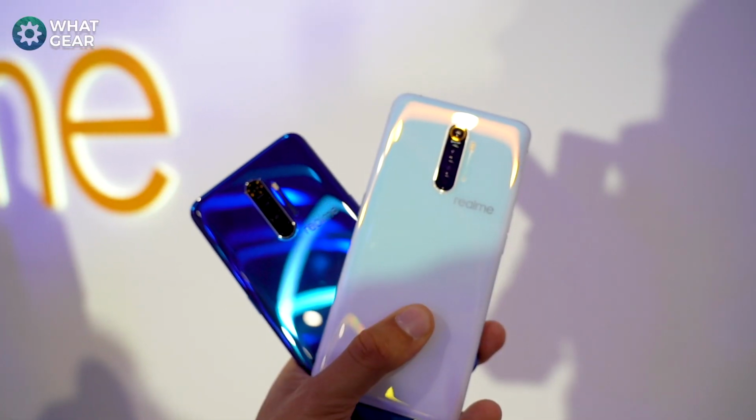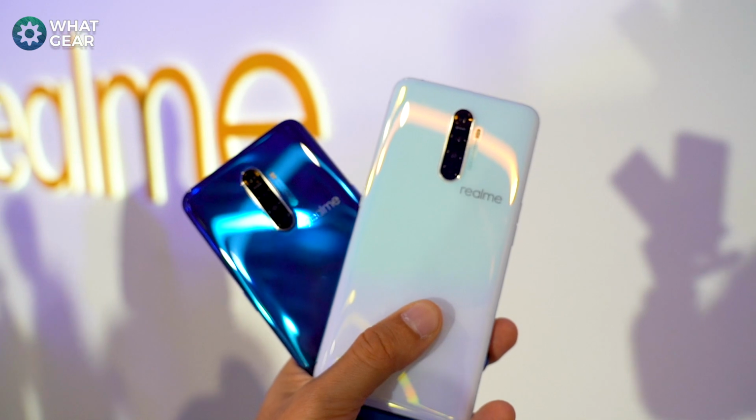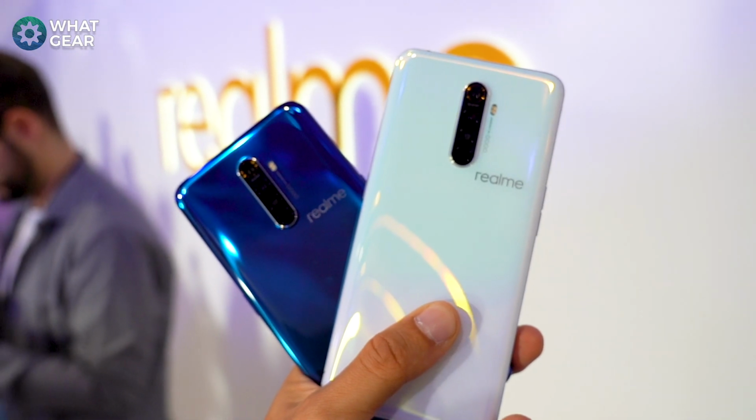So, does it have 5G? Unfortunately, not at the moment. I reckon Realme are holding out on that one for the X3 Pro. So unfortunately no 5G at the moment, but let's be honest about this, 5G isn't quite ready yet. I've got it on my Note 10 Plus and it rarely ever kicks in where I live. So I think the timing would be better for the X3 Pro to bring in the 5G.